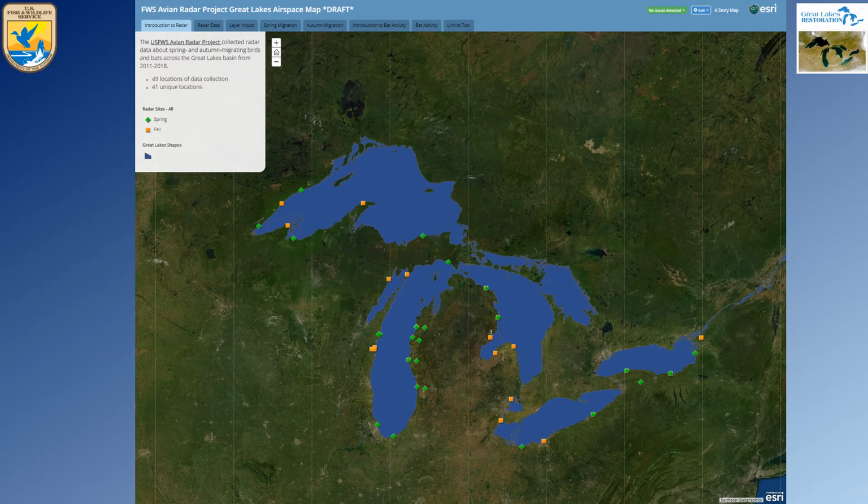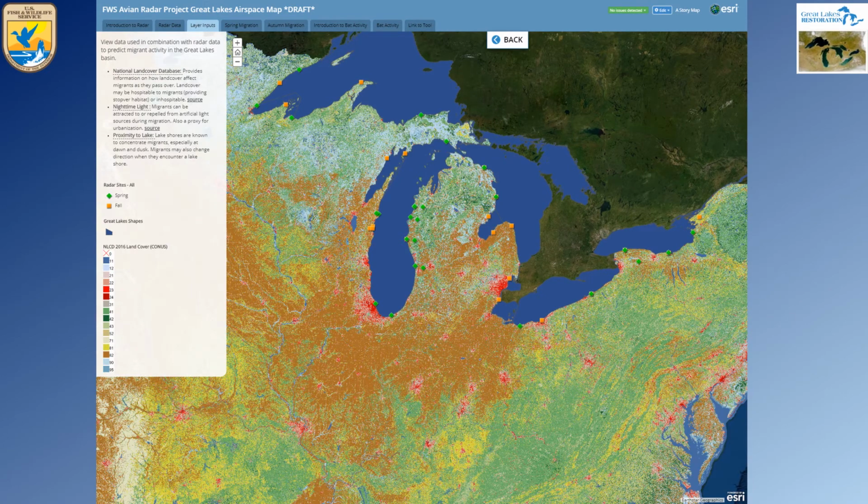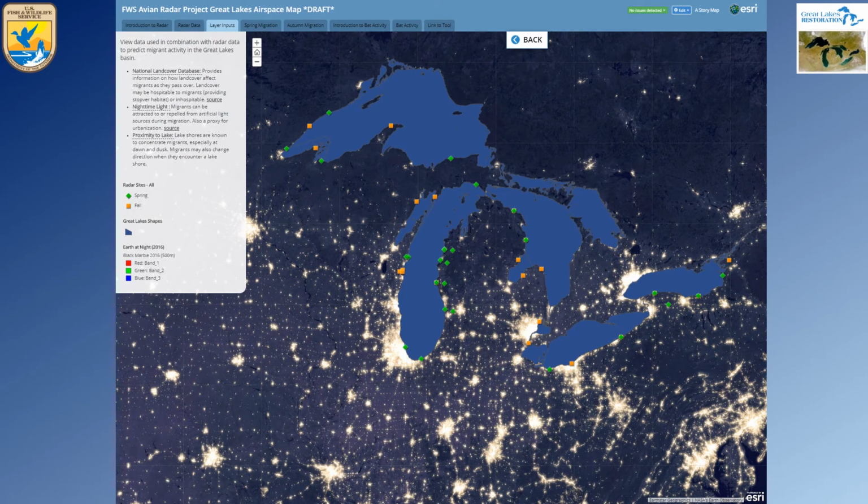The way that we do that is we take our radar data and add things like land cover data. This is from the National Land Cover Database. You can see different land covers are color coded in different ways. Those reds are urban areas, and the browns are agricultural or cropland, as well as things like night light. This is giving us an idea of night light data, as well as some proximities to coastline.